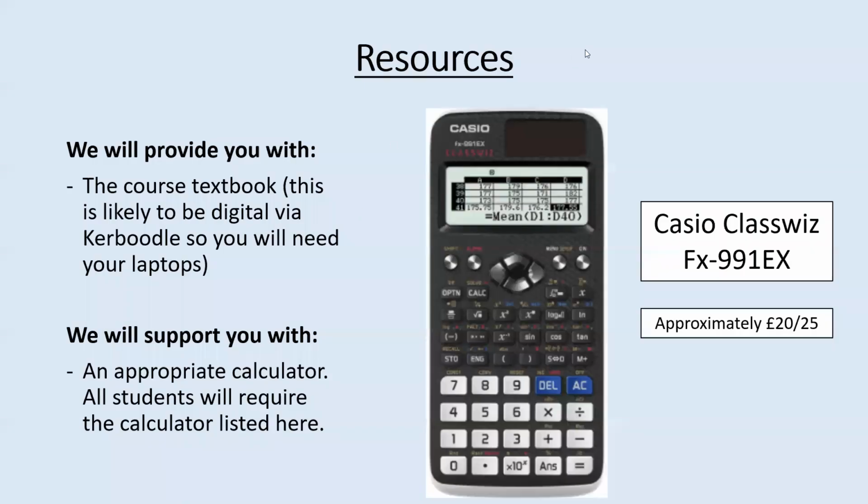So, resources. We will provide you with the course textbook. Now this year we actually bought physical copies of the textbook and they are huge. And we found that students didn't wish to carry them around, and that's quite a lot. So we'll probably do this via Caboodle, a digital copy of the textbook. And of course at the Wren, we will be supplying laptops so you can access that. So you don't need to worry about the textbooks.